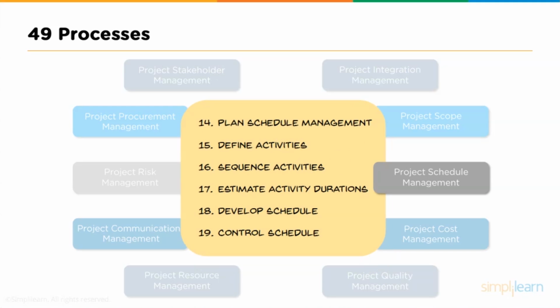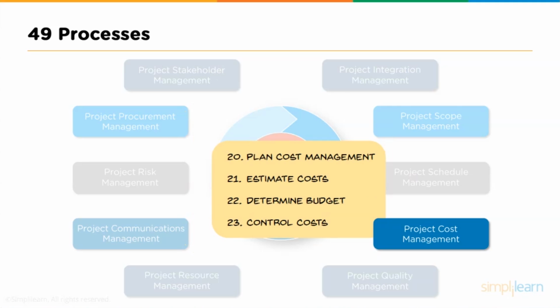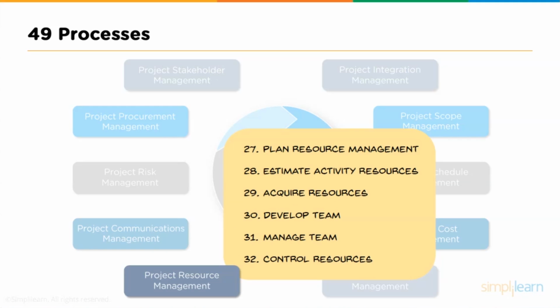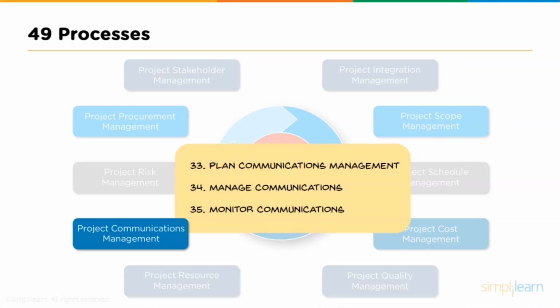The processes in project schedule management are plan schedule management, define activities, sequence activities, estimate activity durations, develop schedule, and control schedule. Processes in project cost management are plan cost management, estimate cost, determine budget, and control costs. The processes in project quality management are plan quality management, manage quality, and control quality. Processes in project resource management are plan resource management, estimate activity resources, acquire resources, develop team, manage team, and control resources. The processes in project communication management are plan communications management, manage communication, and monitor communications.